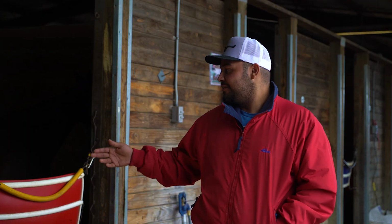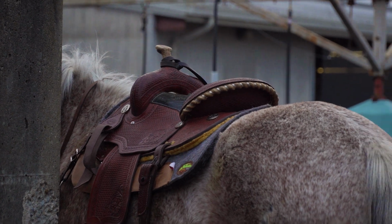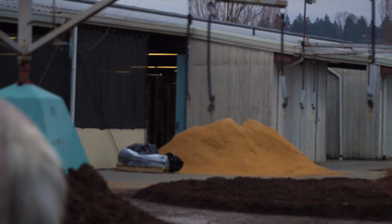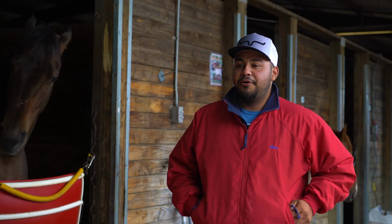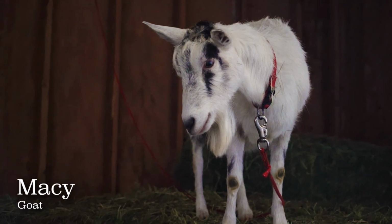Sometimes you come over to the barn and you show up and their heads are down, you can tell they're tired. It's like us people, sometimes we want a day off, so I go and give them a day off. And the whole purpose for what we call a racetrack goat is for a horse to have a friend, a buddy.